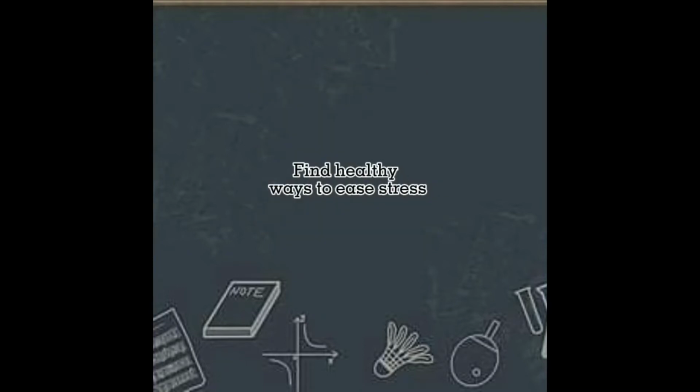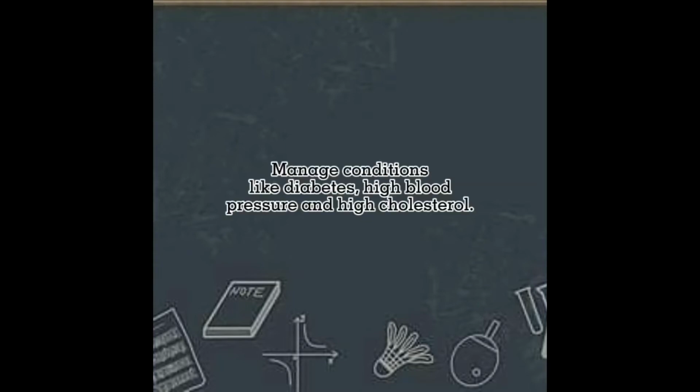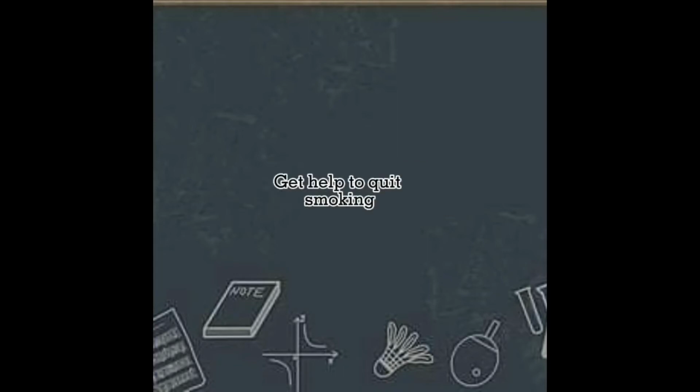Third, find healthy ways to ease stress. Fourth, maintain a healthy weight. Fifth, manage conditions like diabetes, high blood pressure, and high cholesterol. And number 6, get help to quit smoking.